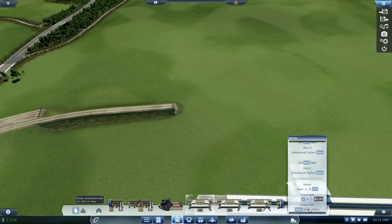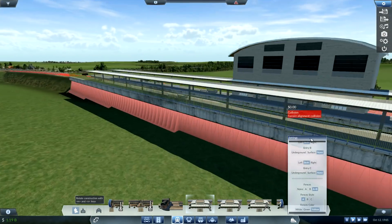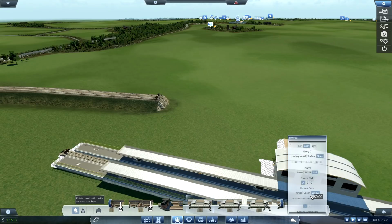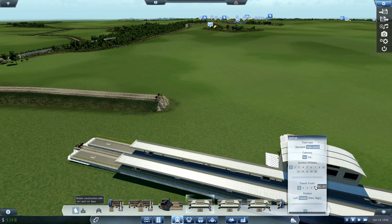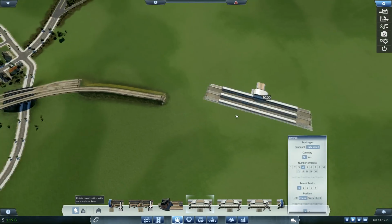Have these green. I would have yellow, but they're like super yellow. I kind of want to, though. Let's do it. We haven't got yellow in. Let's have bright yellow. What am I doing, guys? That's right. Number of tracks. I just couldn't, for the life of me, remember what I was doing.